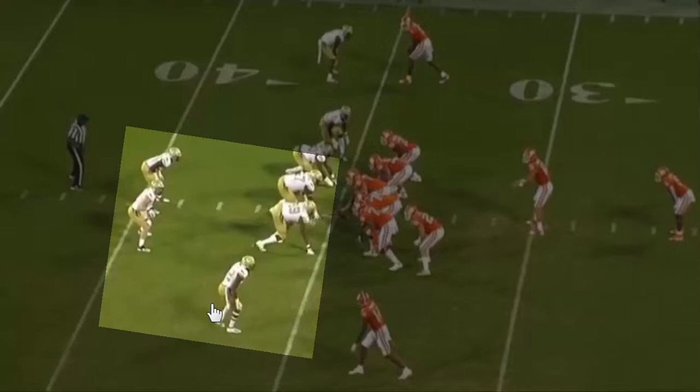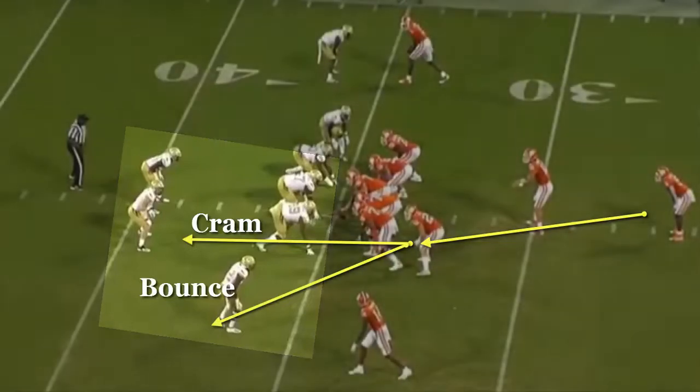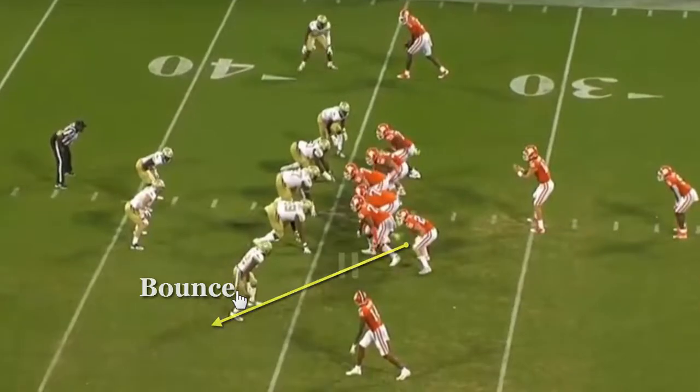Is this necessarily the best play to run, where you're going to cram behind the tight end or bounce outside the tight end? I'd say the answer is probably not. You might want to be looking at least a little bit for the cutback, meaning that you want to read your linebacker, your defensive end, and most likely this defensive back before the snap. See where that guy's inching in a little bit. Okay, maybe I need to take care of that.